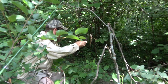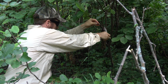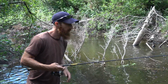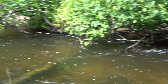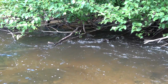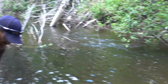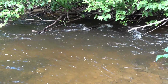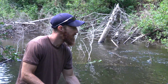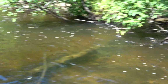Oops. Yeah, it's almost a twin to that last one you caught. Yeah? Yep. Nice. Try cast number 2 in the same hole. And my guess is there's probably only 1 fish in there, but let's see. Oh, there's another one. Oh, just a little one. That's just a little one.